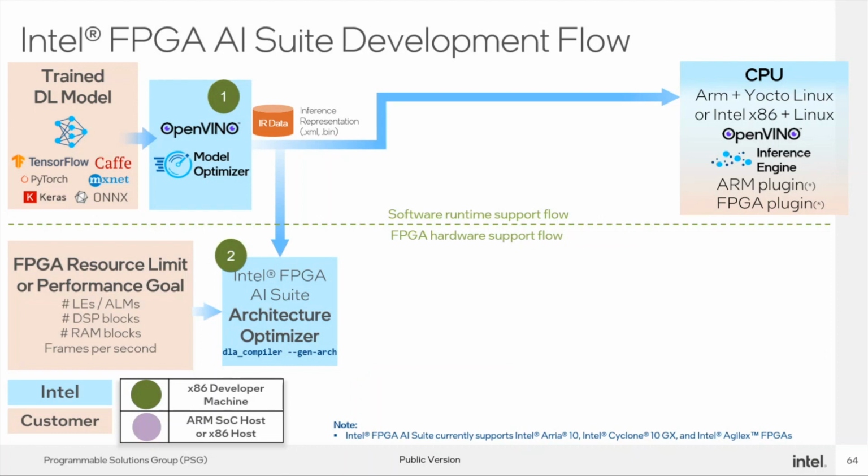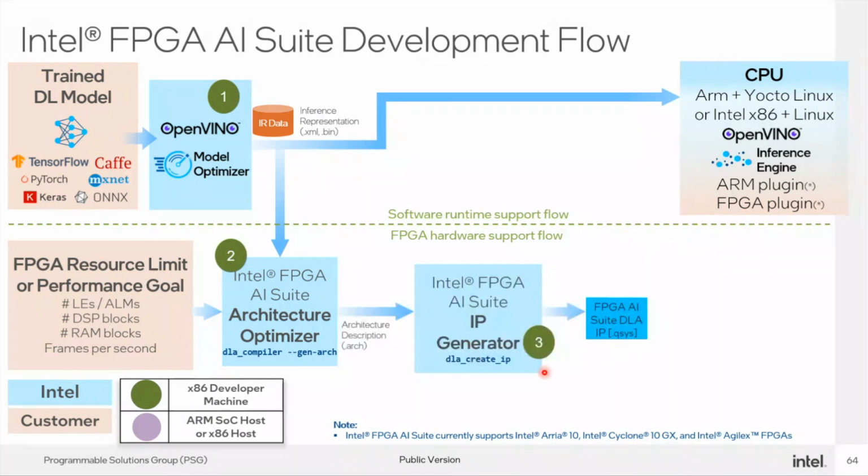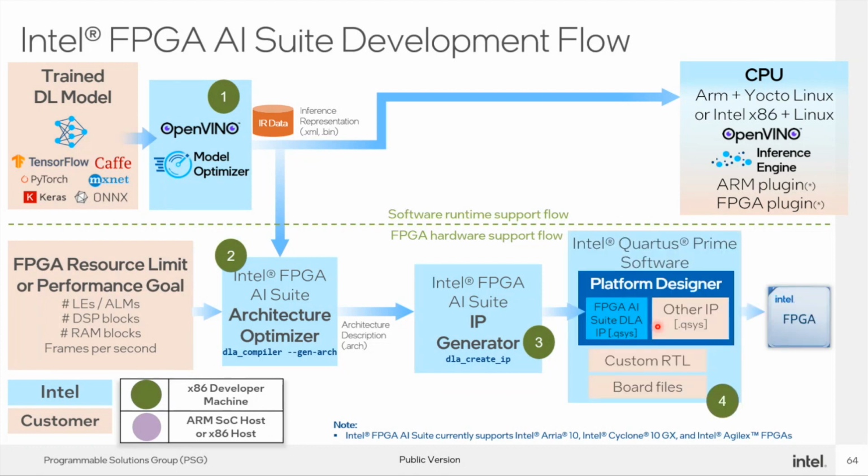If you're happy with that, then you tell it, okay, go ahead and create the IP block. And then you get an IP block. Those of you that are familiar with the Quartus tools and our Platform Designer, we have this .qsys format that Platform Designer uses. You can then connect it with other blocks using Platform Designer if you want, or you can just hook it up with regular RTL, Verilog, VHDL, and include it in your design.